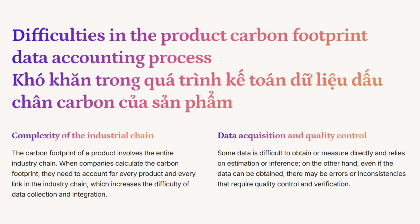Data acquisition and quality control. Some data is hard to collect or measure directly. Companies often have to estimate or infer certain values. Even when data is available, it may contain errors or inconsistencies, requiring strict quality control and verification. Because of these challenges, businesses need reliable tools and standardized methods to ensure accurate carbon footprint accounting. Overcoming these issues is key to improving sustainability and meeting environmental regulations.